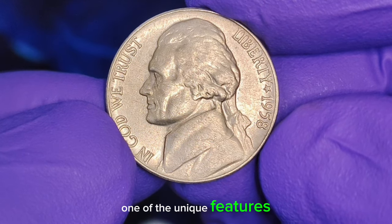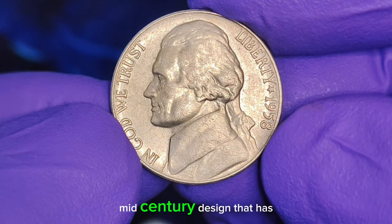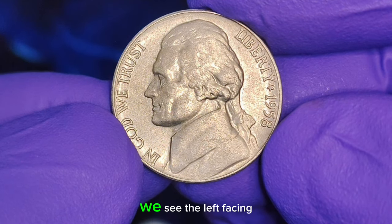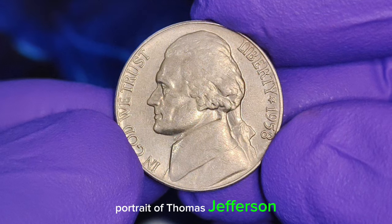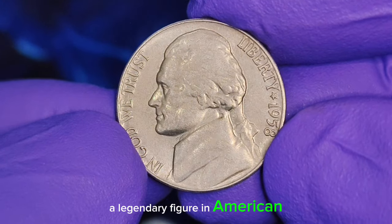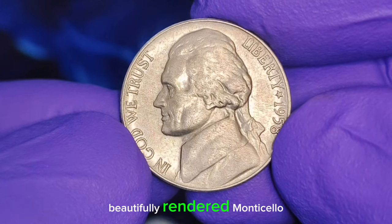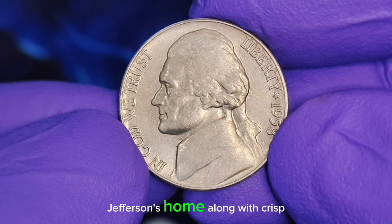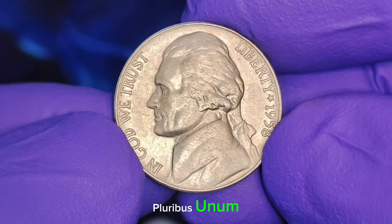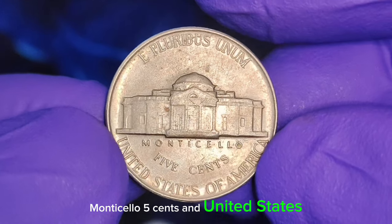One of the unique features of the 1958 Jefferson Nickel is its classic mid-century design that has stood the test of time. On the obverse side, we see the left-facing portrait of Thomas Jefferson, designed by artist Felix Schlag, a legendary figure in American coinage. The reverse side features the beautifully rendered Monticello, Jefferson's home, along with crisp, clean lettering that reads E Pluribus Unum, Monticello, 5 cents, and United States of America.